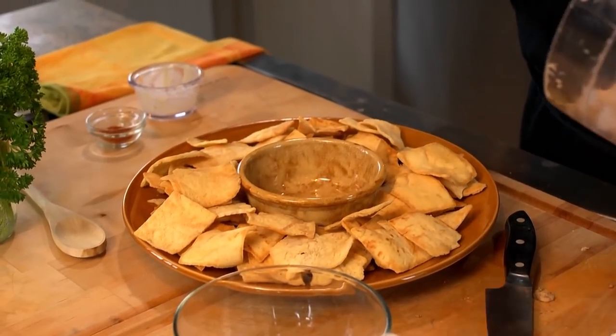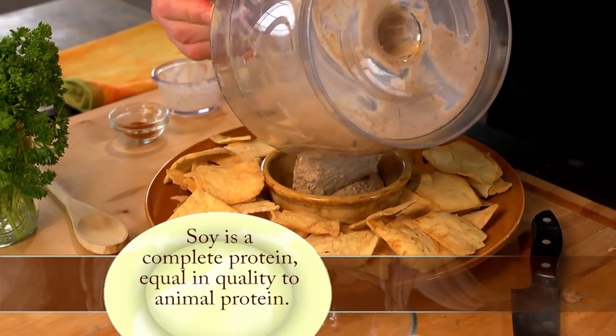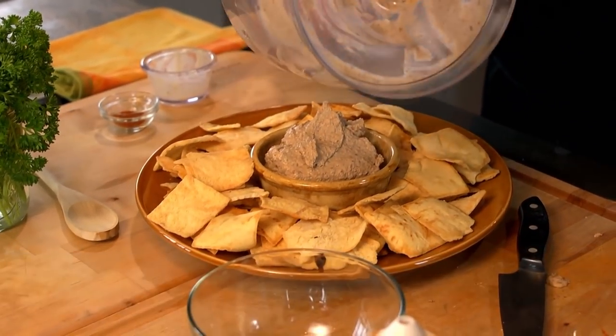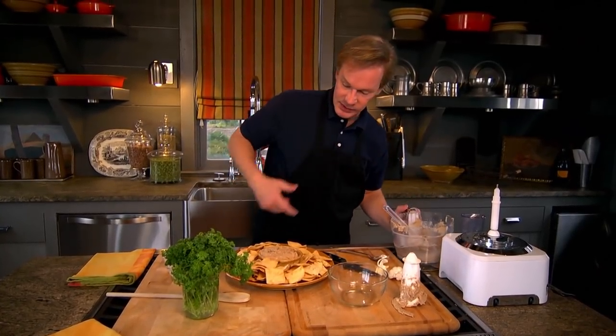And now I'm ready to pour the hummus in this bowl in the center of this platter of pita chips. It just folds out like this. It looks beautiful. I wish you could smell it. It's a wonderful aroma to it. I just set that down.